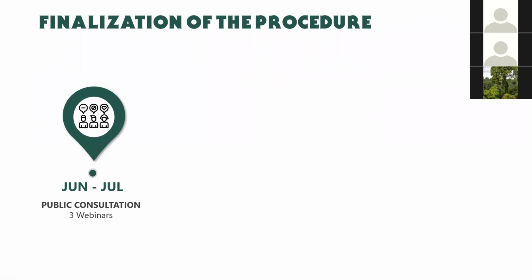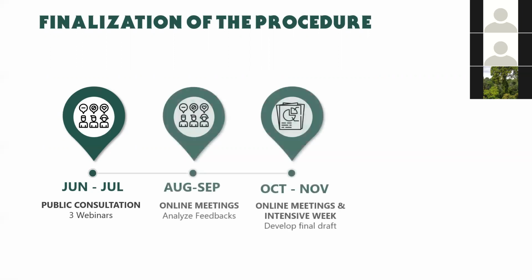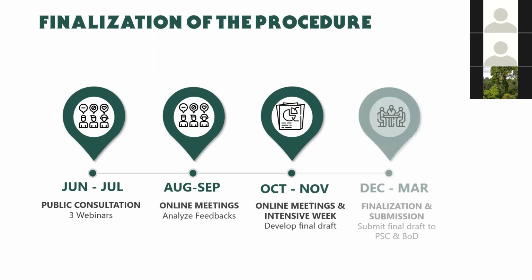And following this public consultation, actually during this consultation, we are going to have 2 additional webinars to introduce the procedure. And once the consultation completes on the 14th of August, the technical working group will work together to analyze all the feedback received and to develop the final draft procedure. And between December and March next year, the procedure will be finalized and submitted to the Policy Steering Committee and the Board of Directors for recommendation and approval.